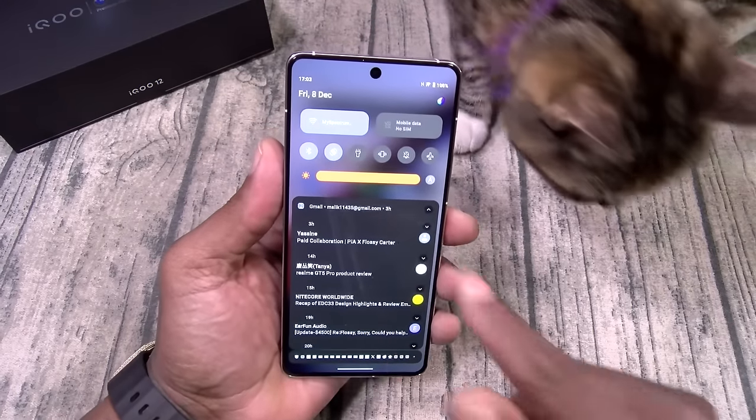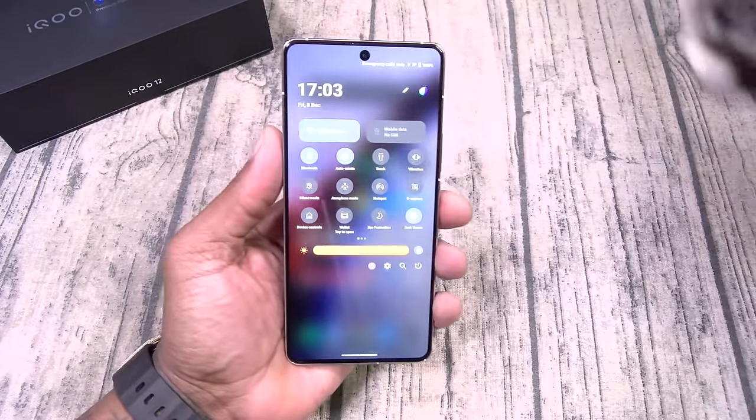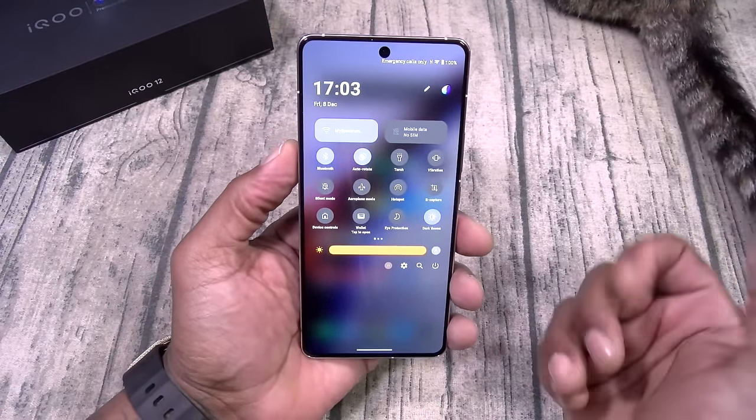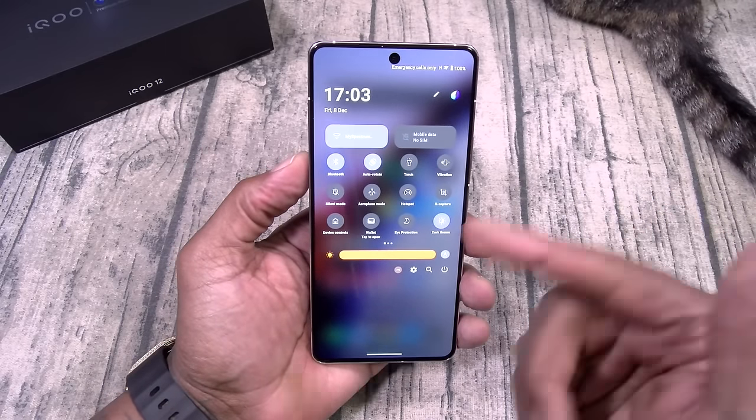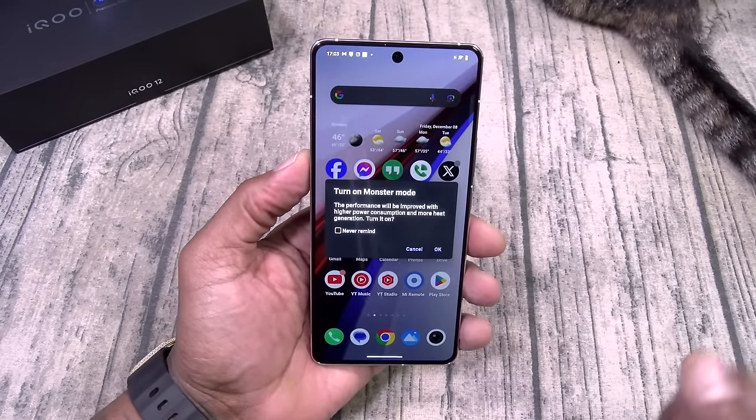Now, when you swipe down, here's all your quick toggles. Now, this is going to be Fun Touch. If you buy the Chinese ROM, it's going to be Origin OS, I believe. I like Fun Touch. It's fully customizable. Okay, so you got all your quick toggles. Anything we need to see here? Look at this. You got Monster Mode.